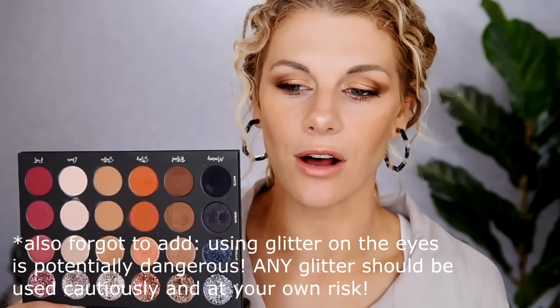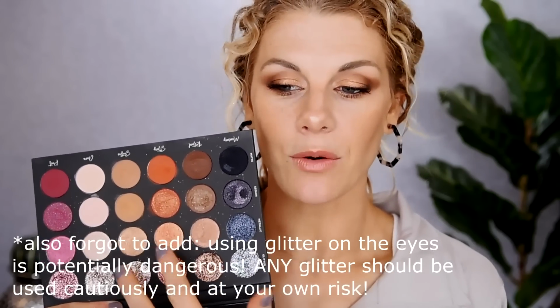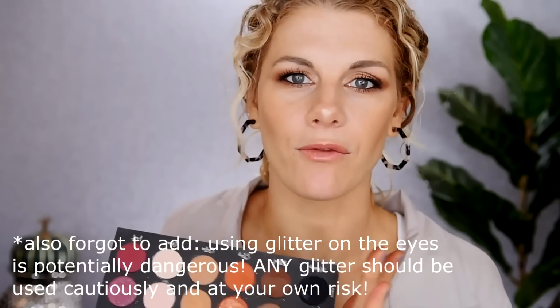The formulas in here didn't disappoint. I didn't expect that they would. As for some potential cons or things I think some people might not like about this palette, obviously first and foremost is going to be the glitter. If you absolutely know that you do not like glitter, do not wear glitter, do not want to bother or mess or hassle with using glitter at all, I really don't know that this is going to be the palette for you, because even if you don't use these glitters, they're going to probably make their way into some of the other shadows or onto your hand or onto your fingers. But it's just something you've got to be aware of when you use this palette.